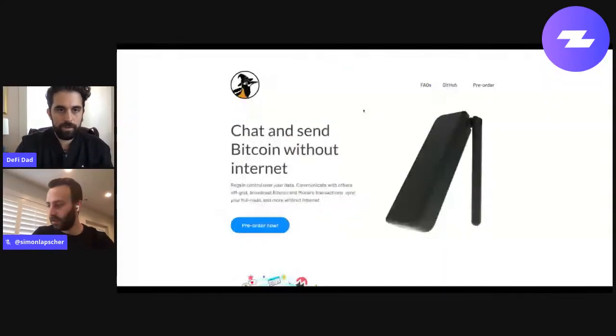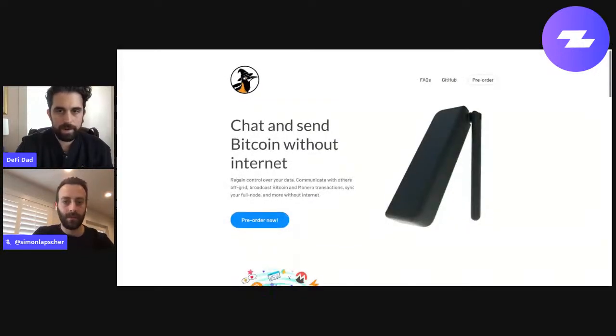Share it here, Locha. I'm just looking up Locha crypto to see. It's locha.io. There we go. Cool. Let me just share that here quickly in case anybody wants to look it up later. Locha Mesh. Here we go. Chat and send Bitcoin without internet.